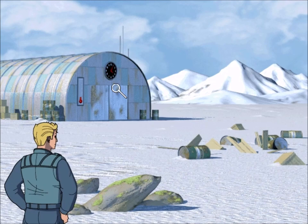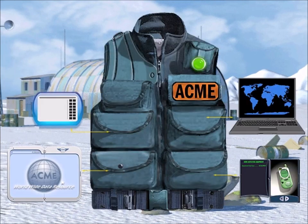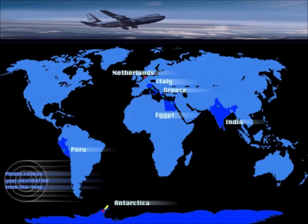This is cool, learning about Antarctica. Okay, it has nothing to do with the mystery, so let's go to the Netherlands. We're flying into the capital city of Amsterdam, right? And then driving out to the country.